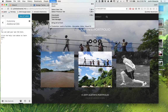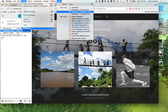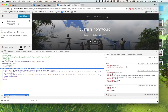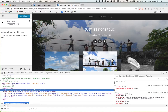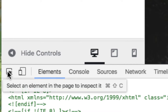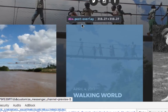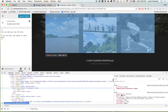The other thing is I use Chrome. It's called, where did they put it? The developer tools. It's down here under developer. You can view the source of a page, but if I turn on the developer tools, it opens up all of the code and all of the styles and all this crazy stuff, right? And again, don't be overwhelmed. My favorite thing to do with this, though, is to take this tiny button here, select an element in the page, and inspect it. So if I just click on that, and then I start hovering over different parts of my page, that's going to give me a sneak peek at the code that I can then start messing with in that additional CSS.